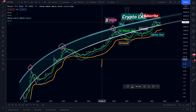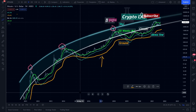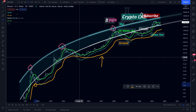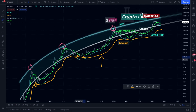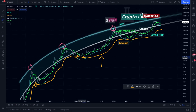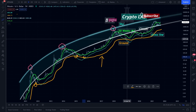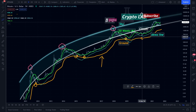Next, we have the ground line, okay? This line is so important. If you want to invest in Bitcoin, this is the only line you need. Why? Because every time we touch it, it's a major bottom for Bitcoin, and it's a perfect bottom, which means after touching it, Bitcoin doesn't touch this line again for a while, and it's the lowest price you can get for Bitcoin. Look, it was the case here, here, here. It was the case just right here, here again, okay?